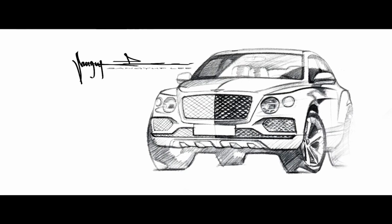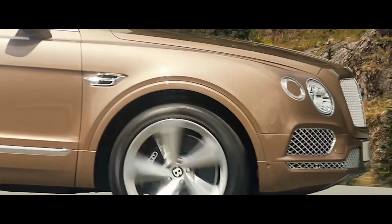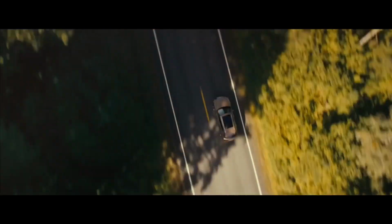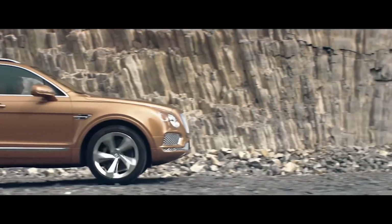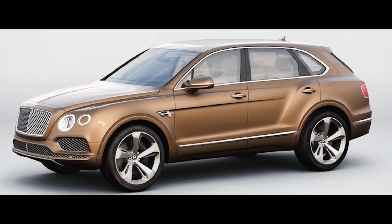The car has a very strong contemporary proportion and stance, yet unmistakably Bentley. As you see the car, very short front overhang, very thick body side, stretched, an unusually long wheelbase for an SUV. So having all those essences in the car makes the Bentayga a unique vehicle in terms of proportion.